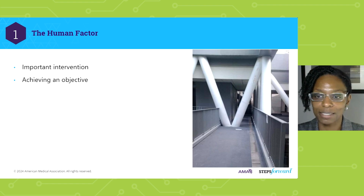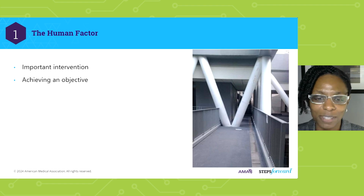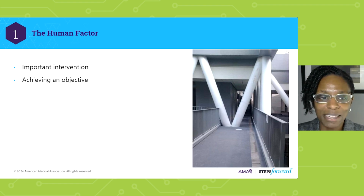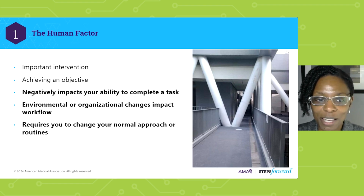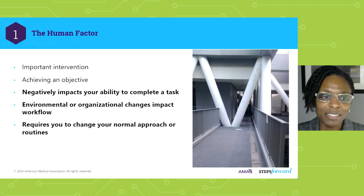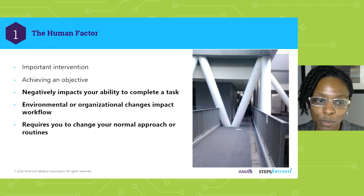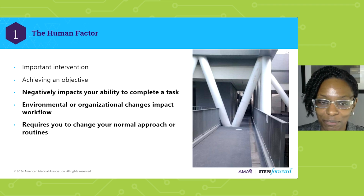Now think of a policy, health information technology, a workflow, any other type of aspect that may actually negatively impact your ability to complete a task, even though it is an important intervention in achieving some objective. Do you have any instance in mind where there's some kind of environmental or organizational change that may actually impact your workflow in maybe not the most favorable way? Or something that requires you to change your normal approach or routine because this has now been implemented?